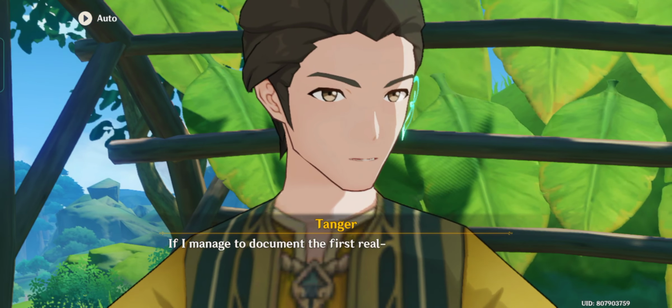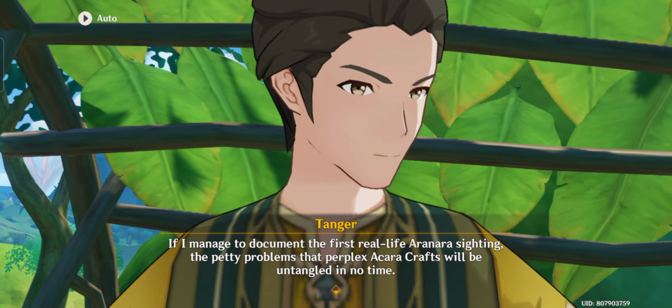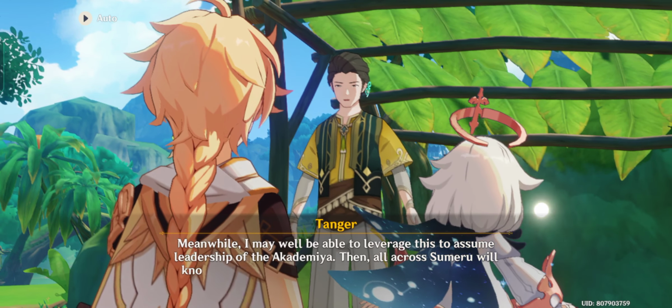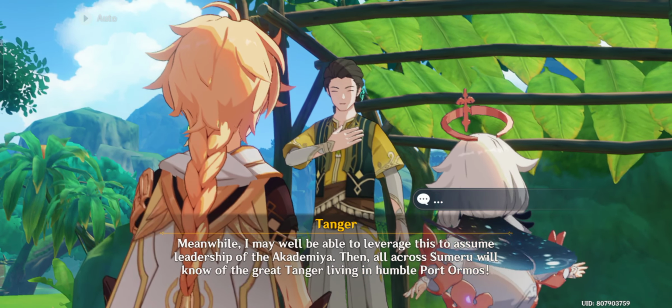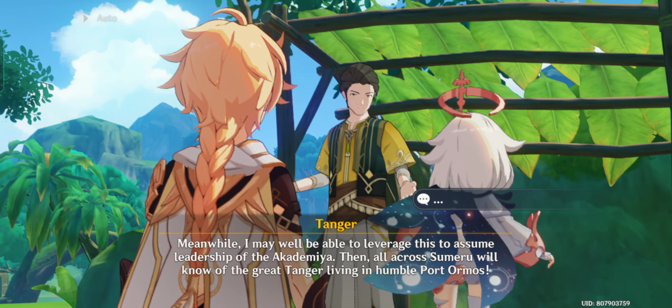If I manage to document the first real-life Aranara sighting, the petty problems that perplex Akara Crafts will be untangled in no time! Meanwhile, I may well be able to leverage this to assume leadership of the Academia. Then all across Sumeru will know of the great Tanjir living in humble Port Ormos!